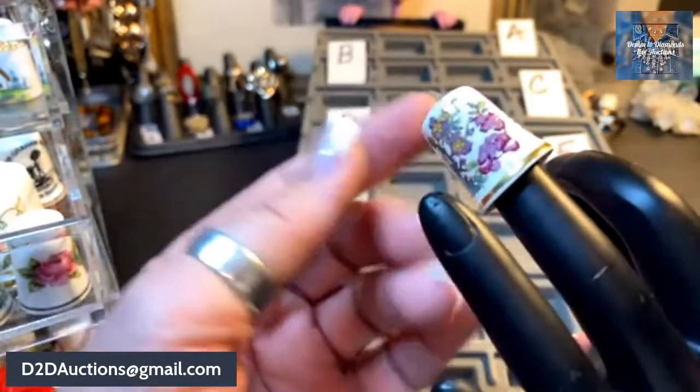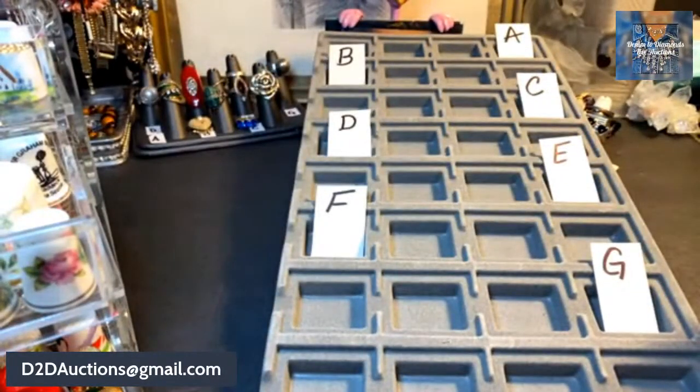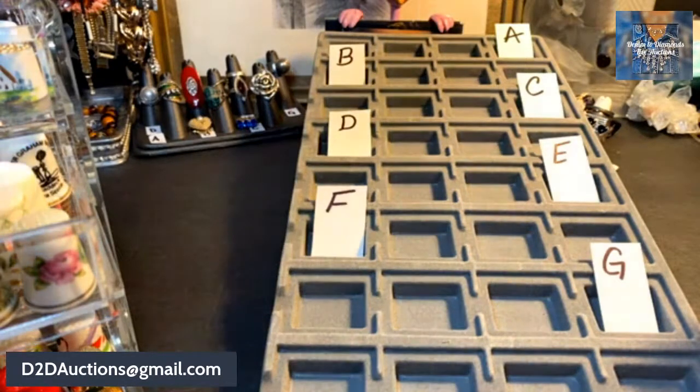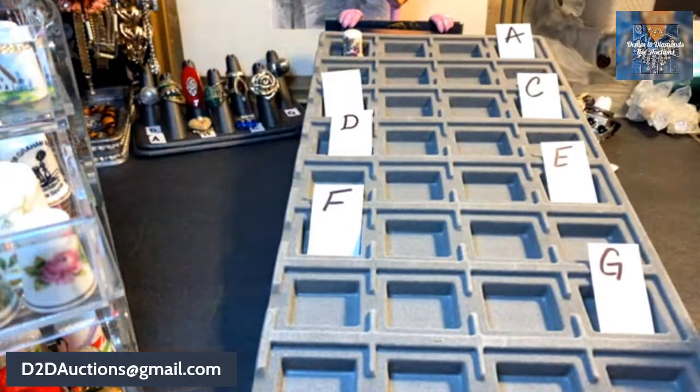Here is this one. Again, a JB, Johnson Brothers Made in England. This one's going to be A1, if anybody's interested in that one.